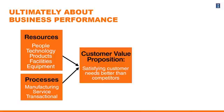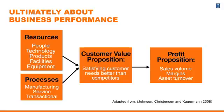And these lead to a unique customer value proposition for customers. They're trying to satisfy customer needs and trying to do it better than competitors if they're trying to get the sales from their competitors. What does that lead to? Finally, it leads to the bottom line in terms of higher sales volumes, higher margins, and being able to turn over their asset base quickly in terms of sales.